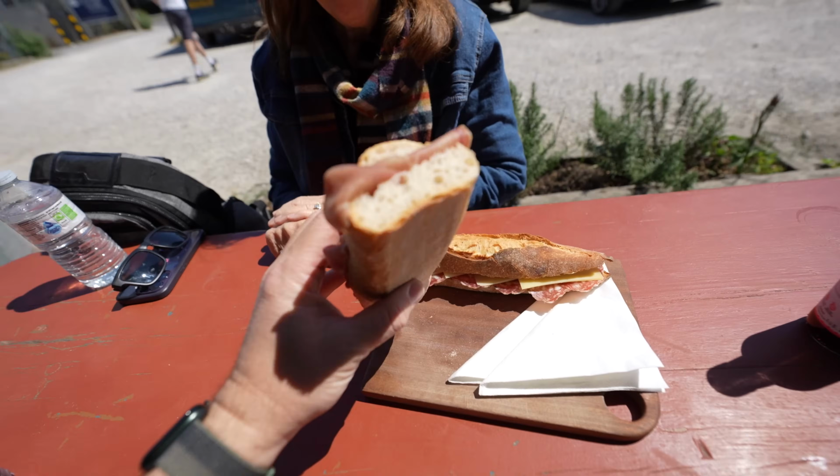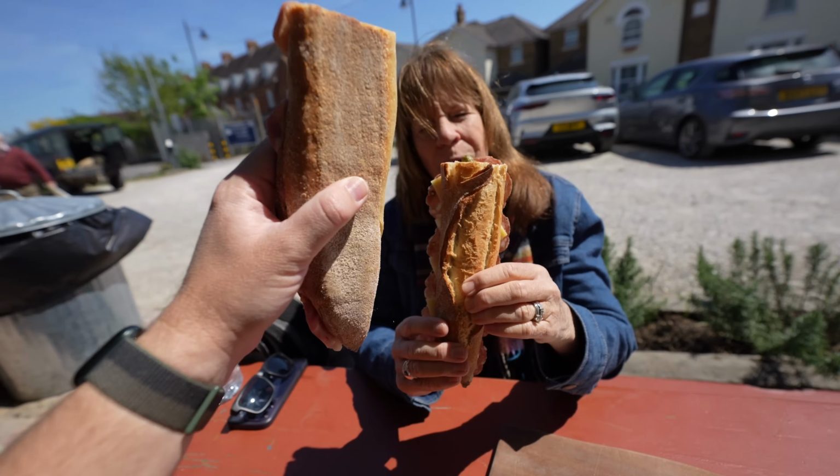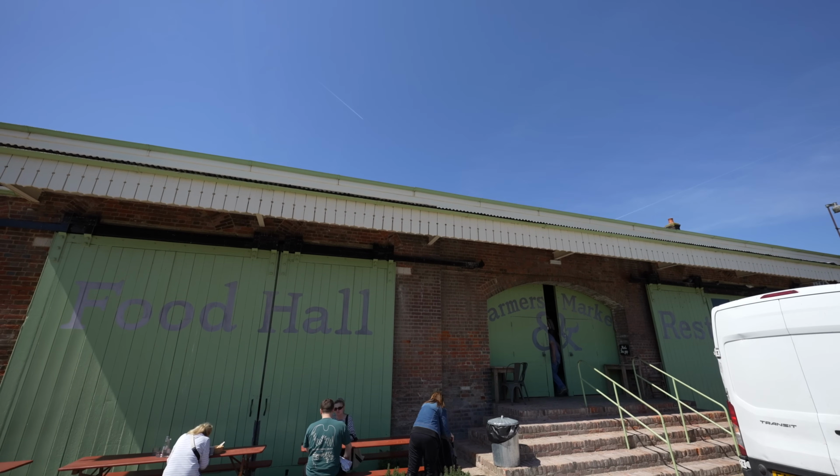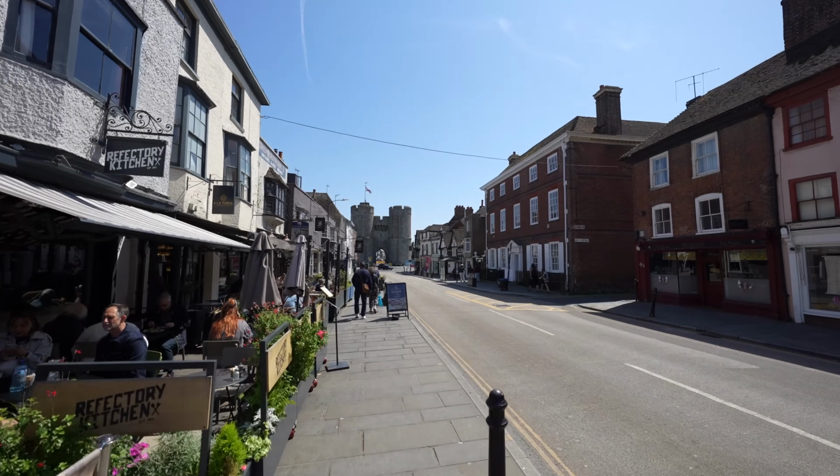These look pretty good though. Cheers. A nice meal is a sandwich. It seemed like there was a lot of great options, so let me know if you try something else. And then after eating our sandwich, we headed back in to explore more.